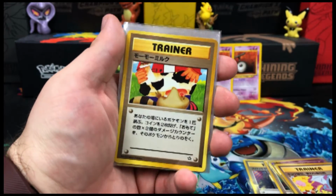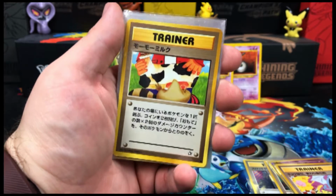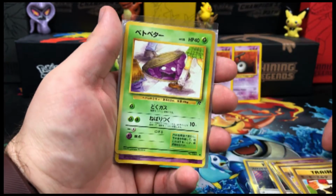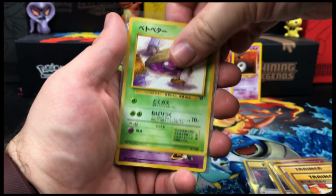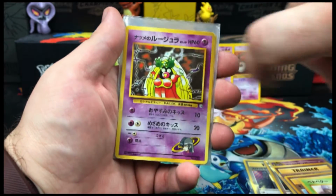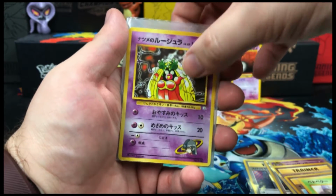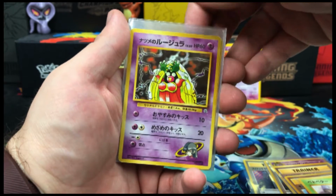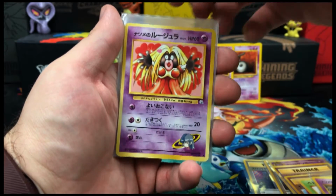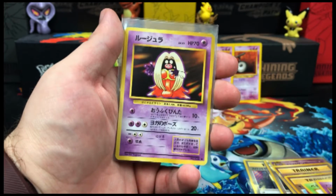We have Sentret just going to town on a milk jug. We have Pervert Grimer. We have Sabrina's Jinx in blackface. Jinx was changed to purple in the English game. Same thing there, and same thing there.